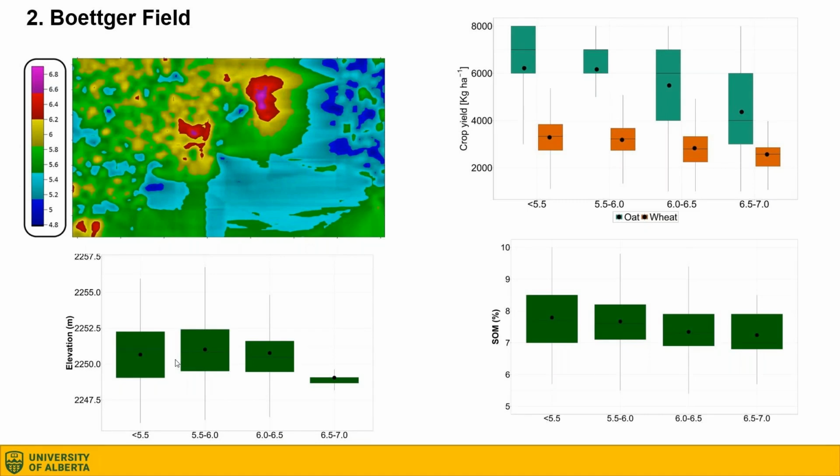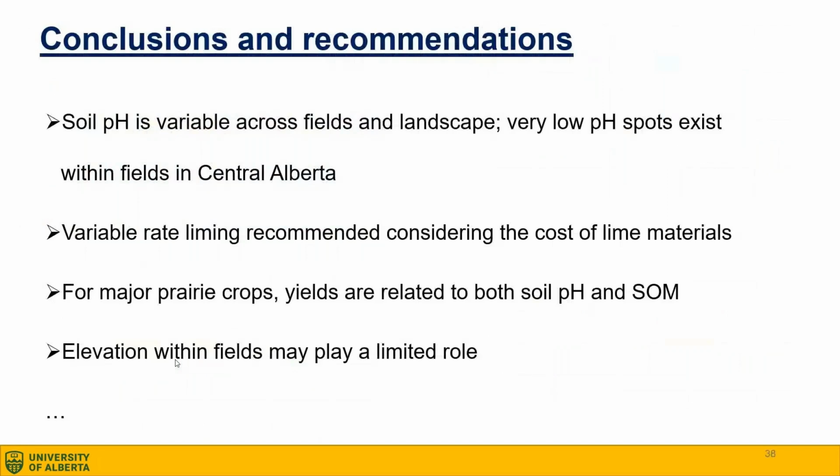However, we have some preliminary conclusions, and one of the conclusions that we want to make is that pH is variable across fields and landscape, and very low pH spots exist in fields right here in central Alberta. Variable liming is recommended, as you have seen, because there's no farmer that can buy lime that they would just dump at exactly the same level all through their field. Liming is not expensive, but the trucking cost is what is going to kill farmers.